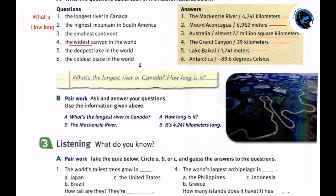And what is the coldest place in the world? It's Antarctica. And the next question, so it's minus 89. So we say, how cold is it? It's minus 89.6 degrees Celsius. See, for kilometers, we use long at the end. For meters, we use high at the end. For square kilometers, that's okay. For 29 kilometers, we use wide, 1,741 meters deep, and for Celsius, so this is the temperature, it's okay, you're right, whatever degrees Celsius.